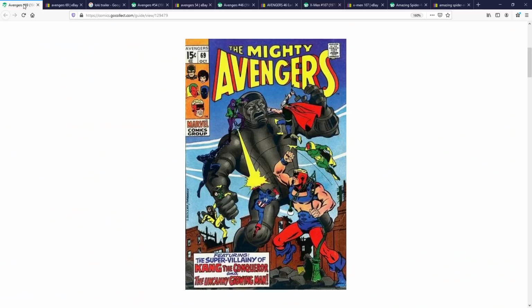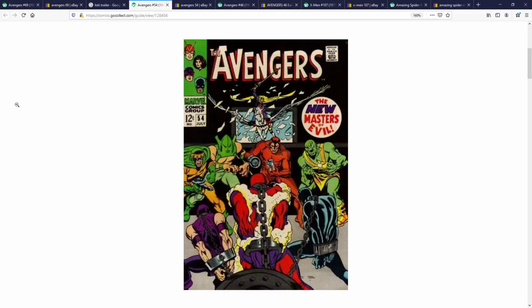Avengers number 69. First appearance of the Grandmaster, and you get the bonus first cameo appearance of the Squadron Sinister. All right, let's move on to my next pick here. My next pick is going to be Avengers number 54. And what is the significance of this?